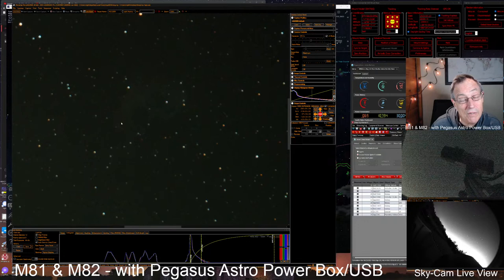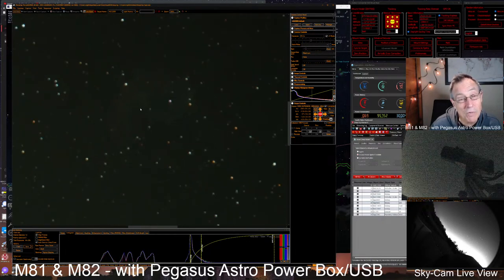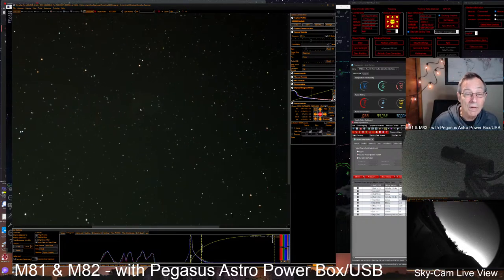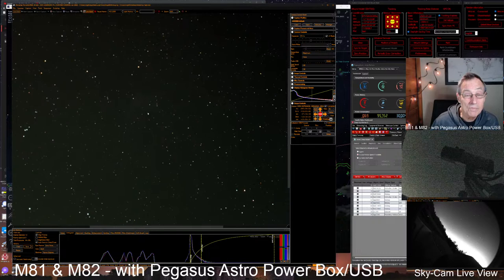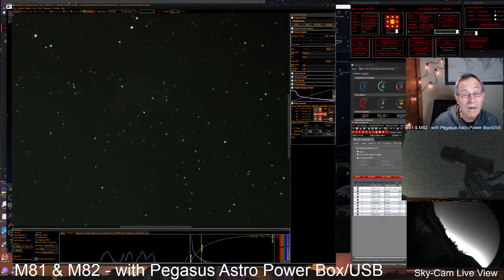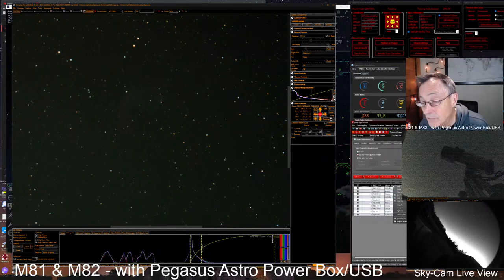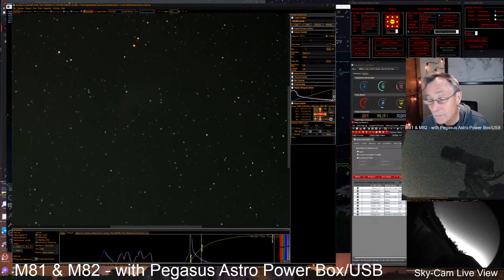But anyway, we're seeing the structure here. I think this one will deserve coming back to when it's not as low on the horizon. It's more of a January, February object. We'll have to come back to it next year, but at least we got to see the structure to a certain extent. Thor's helmet.